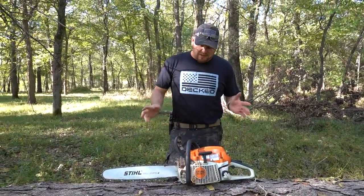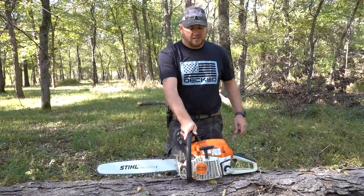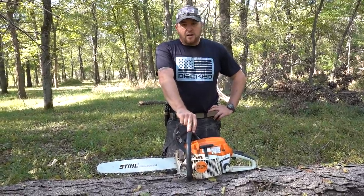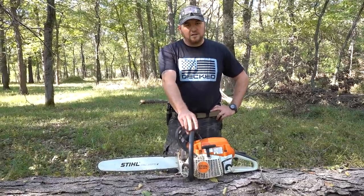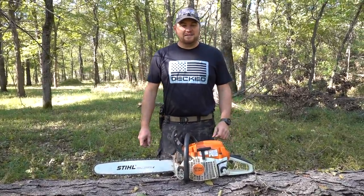So even though this was a big tree, I only have a 20 inch bar on this Stihl MS 261 C. This is a professional grade chainsaw. This is the biggest one I got, but it is only a 20 inch blade, and this is a huge tree, so I had to cut on each side, but we got it done.